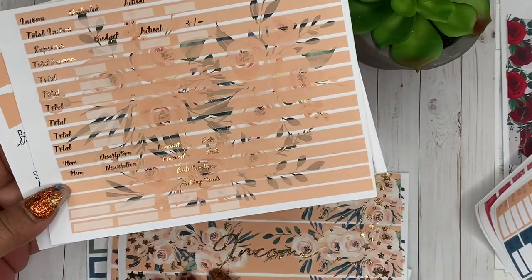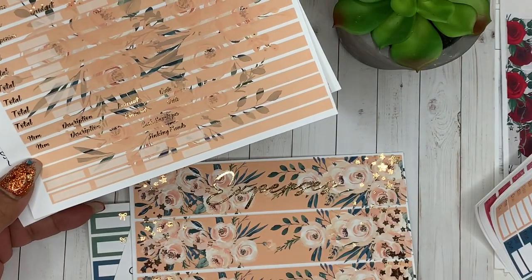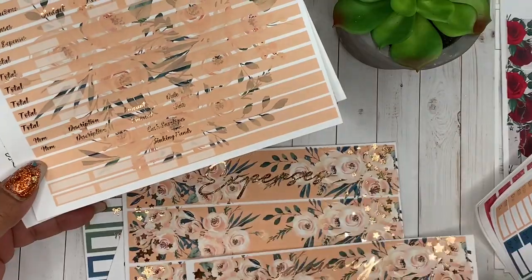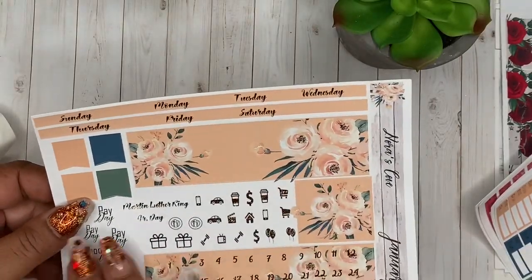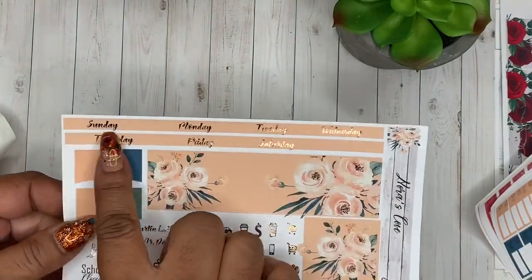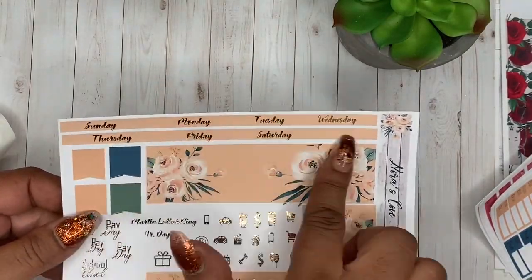those script stickers can be added to your 1 or 2 extra headers. Headers also will be an extra add-on if you like. You can just order some extra headers to put with your script. Then you have your icons, date dots, date covers, and then here at the top in the deluxe, you will get your strip here to put under where your dates go.